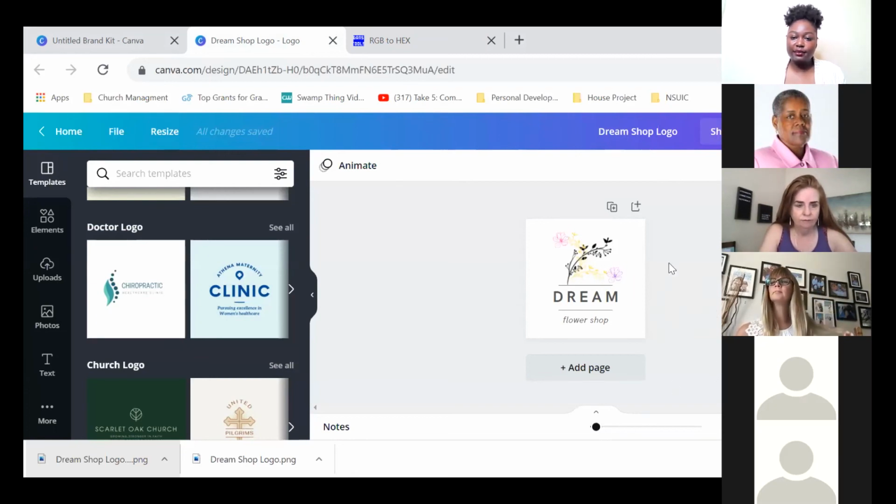Yeah, the only thing is my screen won't show you my folder. That's why I'm saying go into your folders, most likely your downloads folder, and type in what you saved the logo in Canva as. So I would type in Dream Shop logo to make sure that it came into my downloads folder.